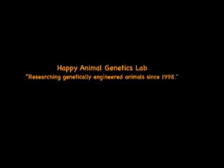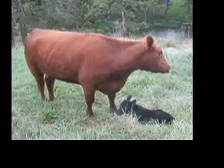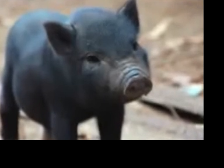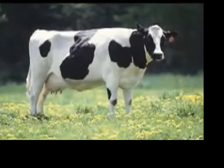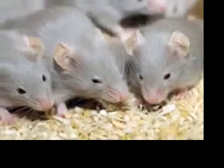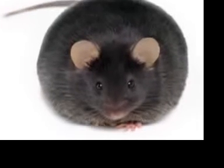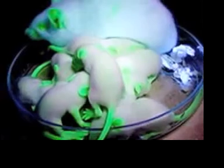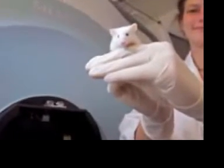Now that we're done with the grocery, let's take a look at genetic engineering in animals. Cows and pigs are being genetically engineered to be healthier. For example, they are trying to produce cattle that is resistant to mad cow disease. The most commonly genetically engineered animal is the mouse. There is even an industry of knockout mice. People can produce 1,000 strains of these mice in a year.